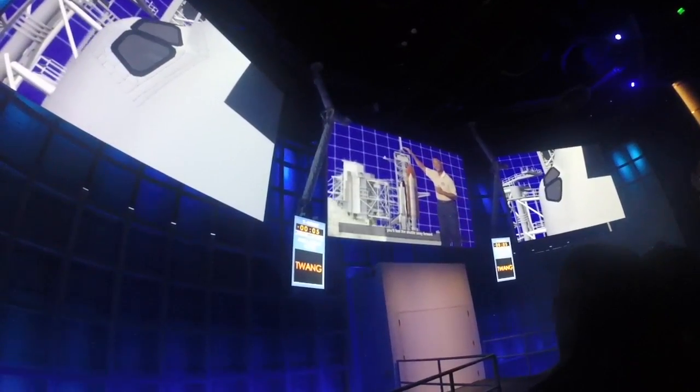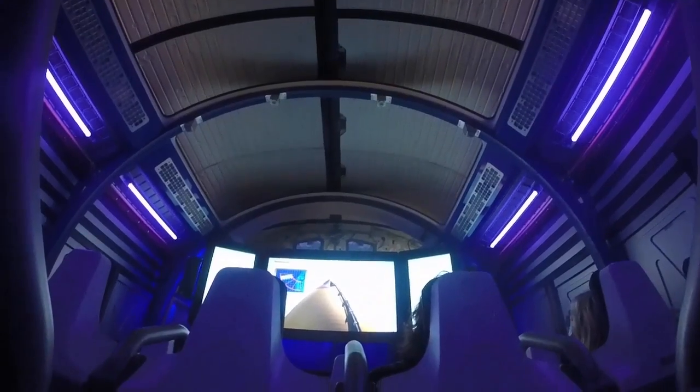You'll feel the shuttle sway forward. 15.